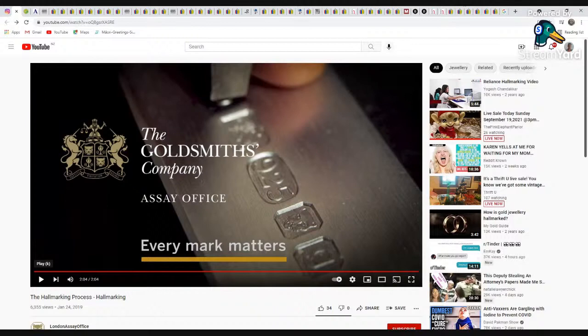So then when they assay the silver, that's like testing it, right? That's right. That's then always marked on the piece, what the results are. That is to guarantee that it is a sterling quality. Sterling is 925 parts per thousand of pure silver. The other 7.5% is usually copper. Sometimes it's a mixture of copper and zinc.